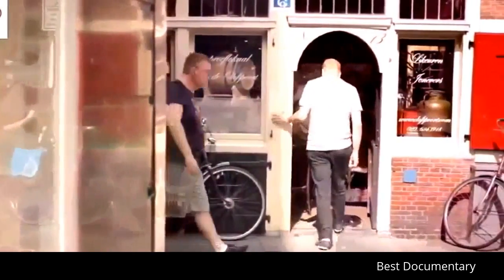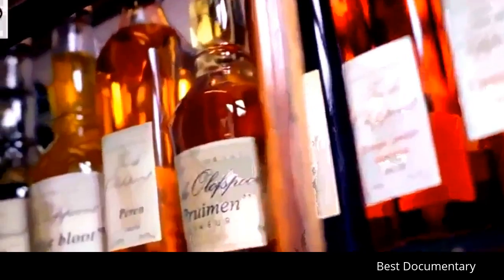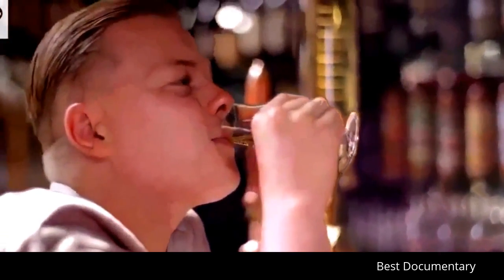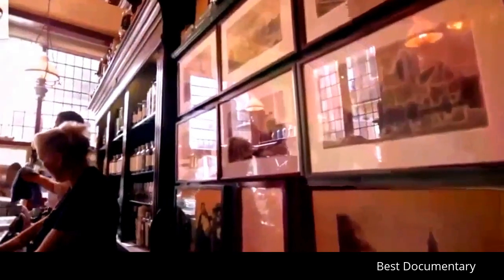This is a Geneva bar called In de Olofspoort, in one of the oldest buildings in Amsterdam. They have more than 60 Genevas here. In combination with this old building, to drink this really old classical Dutch distillate is fun. It's nice to drink it in an environment like this, like a brown cafe, where nothing really has changed for the past 400 years, except for electricity and stuff.